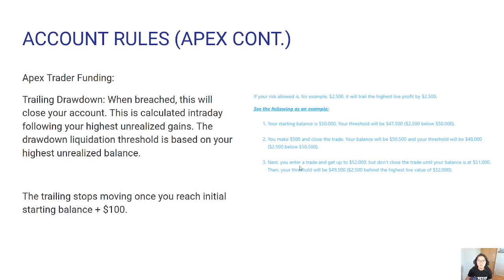Now let's say the next trade you enter, you get the account balance up to $52,000, but you don't close the trade yet. You close the trade when you have a balance of $51,000. Now keep in mind, because it's trailing your unrealized gains, that means the system is going to register, hey, at one point you were at $52,000. So that is when I'm going to subtract the $2,500 from that amount. So $52,000 minus $2,500, you get a new drawdown threshold of $49.5K. This shows that you have less $1,000 of drawdown room. That means you only have $1,500 of drawdown rather than the full 2.5K, because the system took the unrealized gains at 52,000 rather than at 51,000.